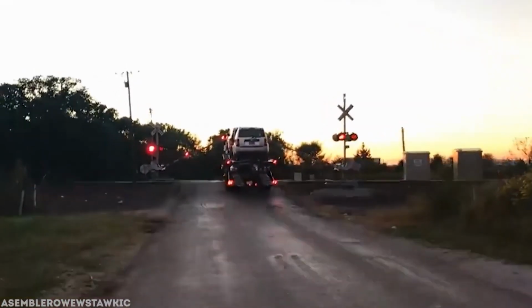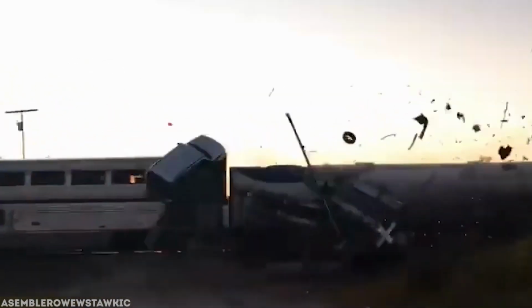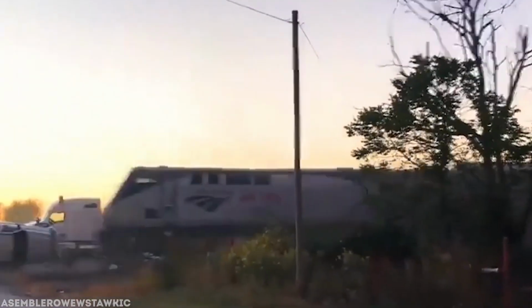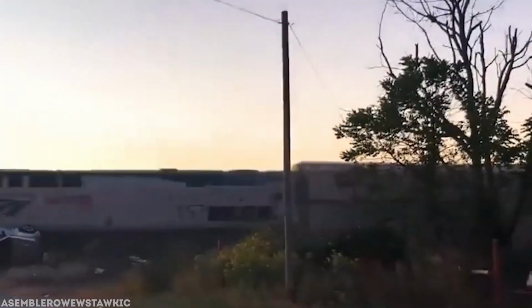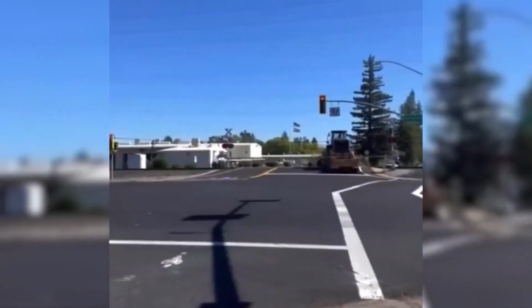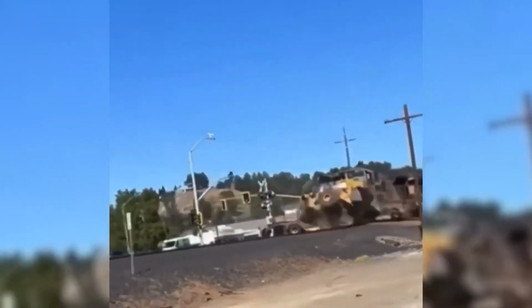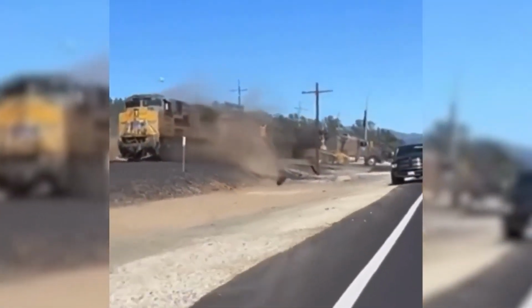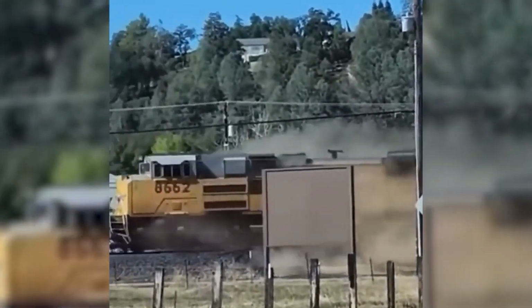This video shows the moment when a train fully hits a car hauler. The accident occurred near Thackerville in Oklahoma, USA, and there were no fatalities. You can't park here, sir. Fortunately, only the backhoe was damaged.